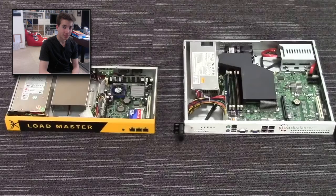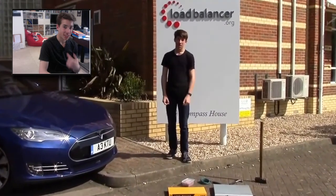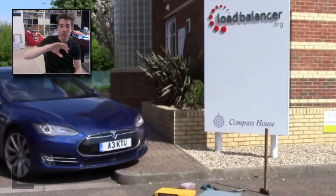How to test Lowbancers. Oh my god. To see which of these two products is stronger. See, I needed a microphone like that. And I did this quite often, where I would pause the video and then do an overlay of me speaking, and it's a terrible way of editing. I'm really sorry about that.